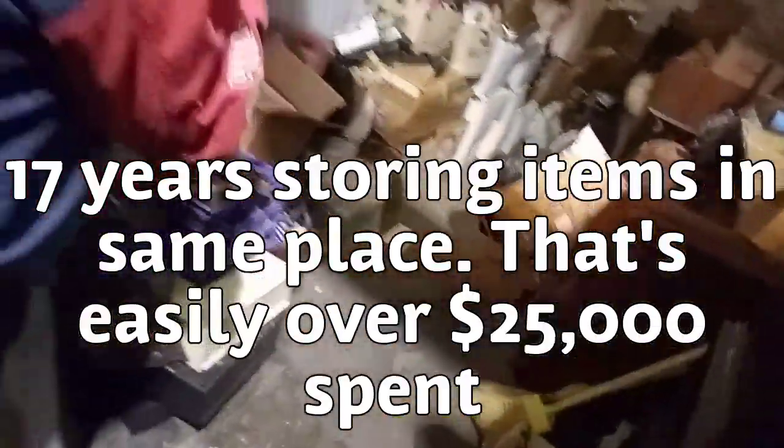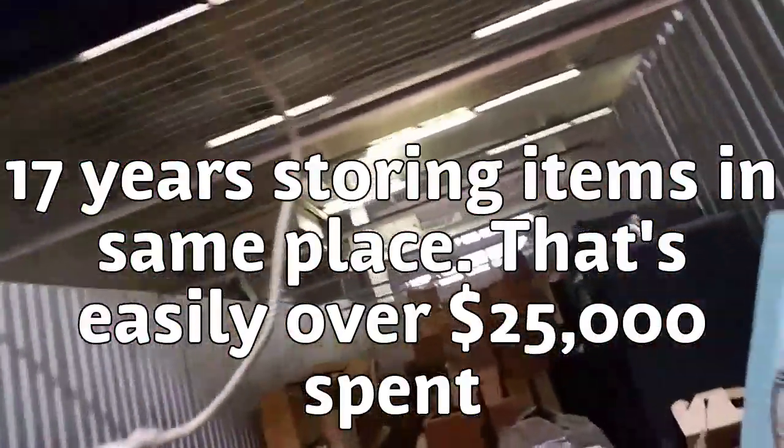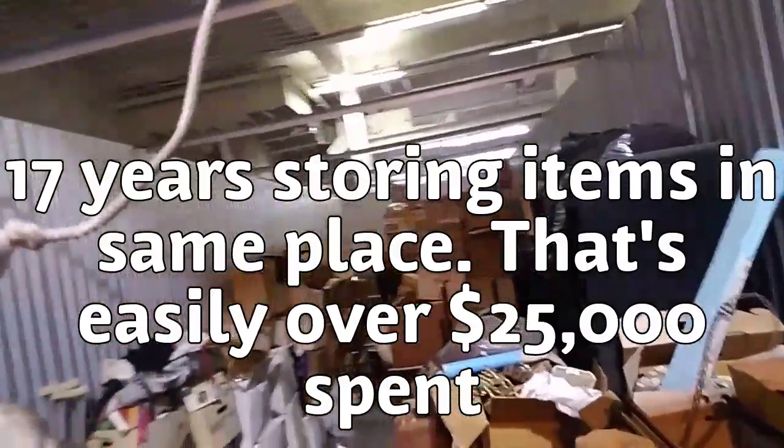Packed and stashed. All right. Packed unit. They've been here how long? 20 years? About 17 years. And they've been out of town. They're giving it up after paying it.